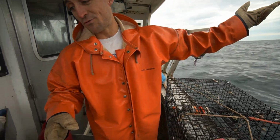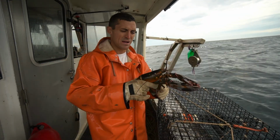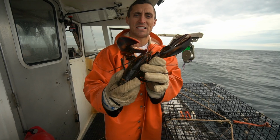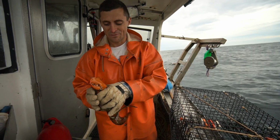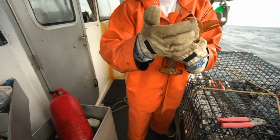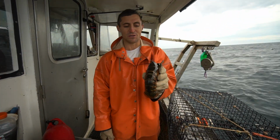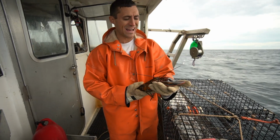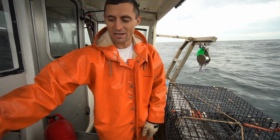The target species for the day are these bad bammer jammers right here. Small lobster, about 1.5 pounds. These are the best eating lobsters on the planet. Recently shed. You can see the claws are real orange. On a hard shell, they're real black. The meat's not nearly as sweet. These are the best eating lobsters. This is what we're after. We ain't getting paid nothing for them, but we're out here anyway, grinding away.